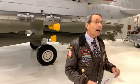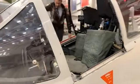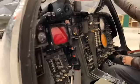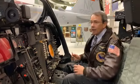Well, enough about the theory now. I'd like to go up and show you the inside of the airplane and give you an idea of how it worked. This is my seat in the airplane. I haven't been here in a long time, and it feels great to be here again.